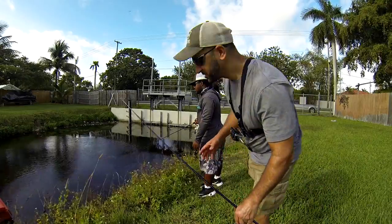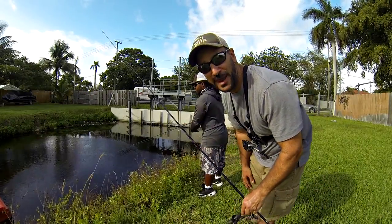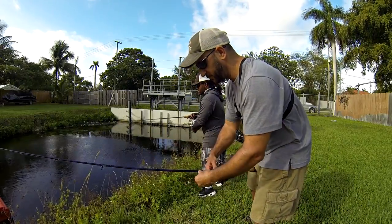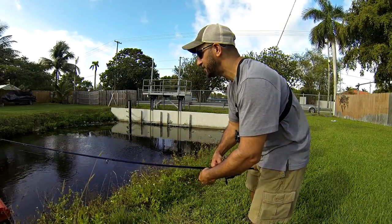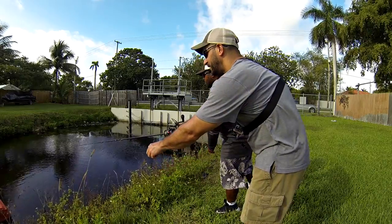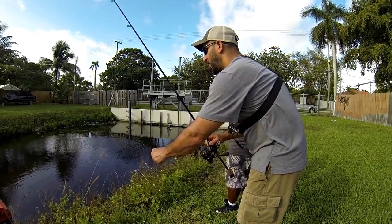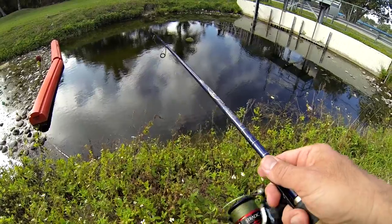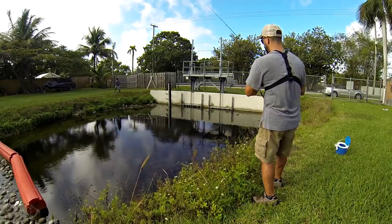All right, guys. So Mike actually saw one in here. We saw a whole bunch of baby peacocks. So we know there's a mama and a daddy guarding them over here. So we're going to see if we can. Oh, I see him. You saw him? Yeah, looking right there. That's a largemouth. Oh, is that a largemouth? Okay. Wow, there's a nice largemouth in here too, guys. Oh, I see one right there.